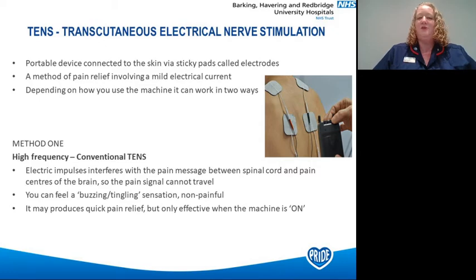Depending on how you use the TENS machine, it can work in two different ways. Method 1, which is high frequency or conventional TENS, uses electrical impulses that interfere with the pain messages between your spinal cord and the pain centres of your brain. This means the pain signal cannot travel. Using high frequency TENS, you could feel a buzzing or tingling sensation, but it's not normally painful. It tends to produce quick pain relief, but this is only effective whilst your machine is on.